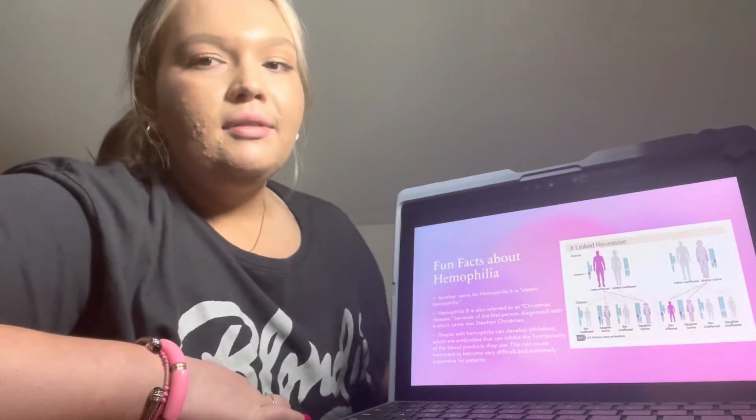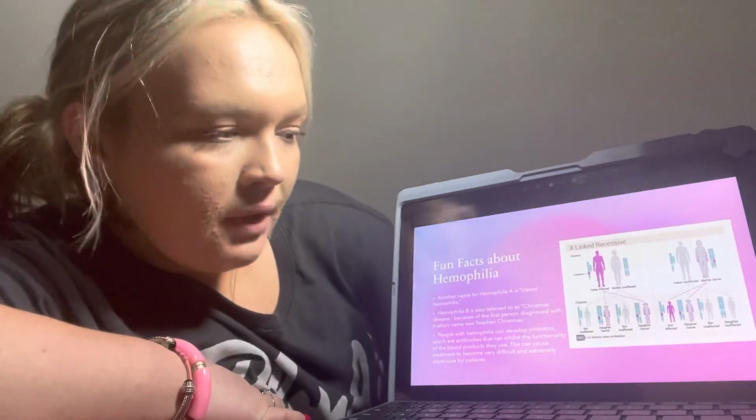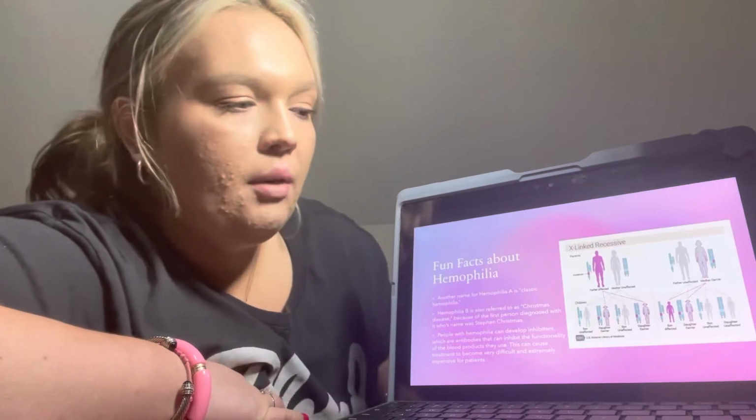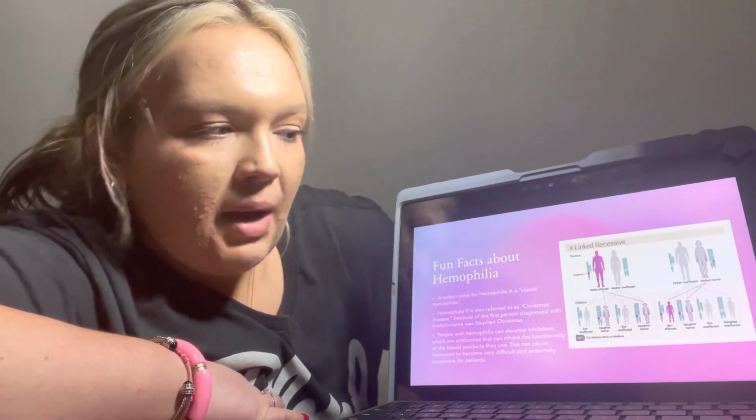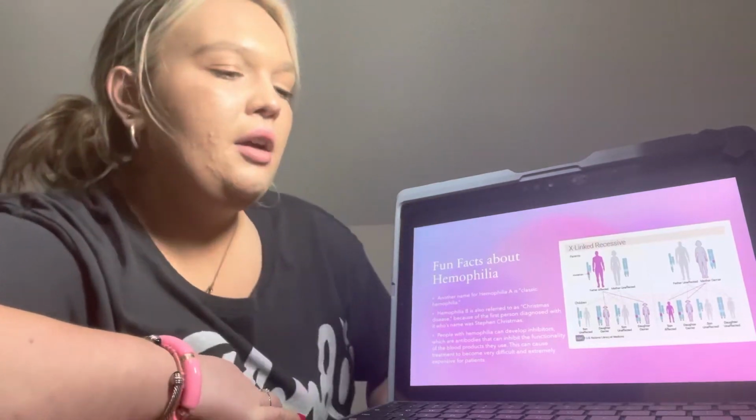You can have a very weird combo. But with a father, it's usually going to be passed on to the daughter. And with a mother, it's usually going to be passed on to the son, but it can also be given to the daughter, but they'll usually be a carrier.